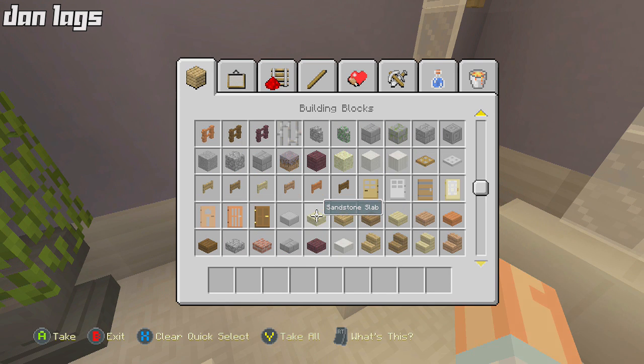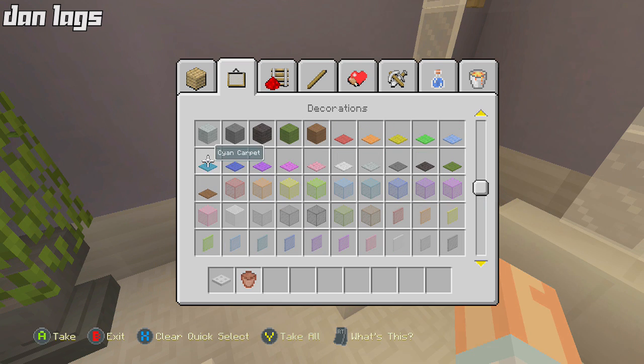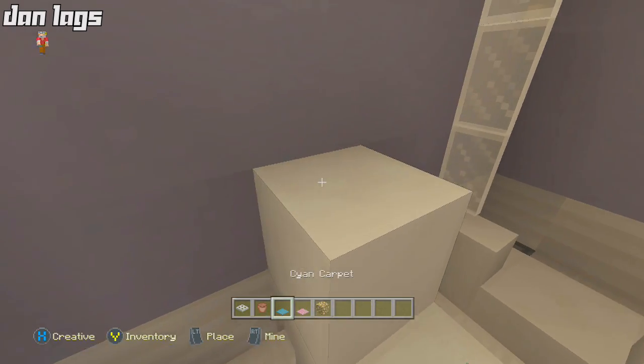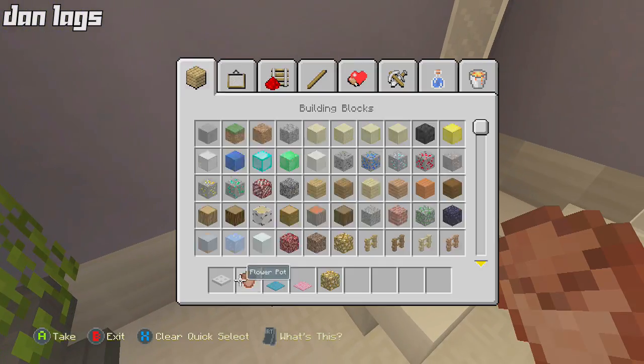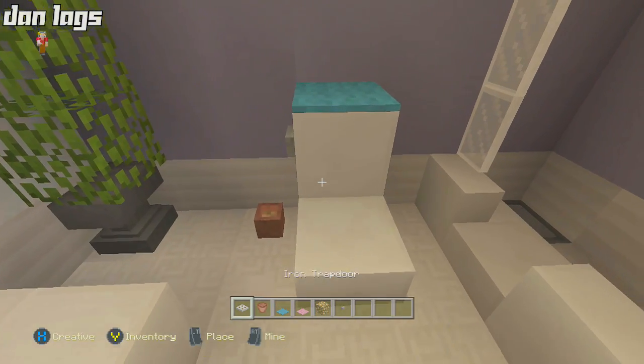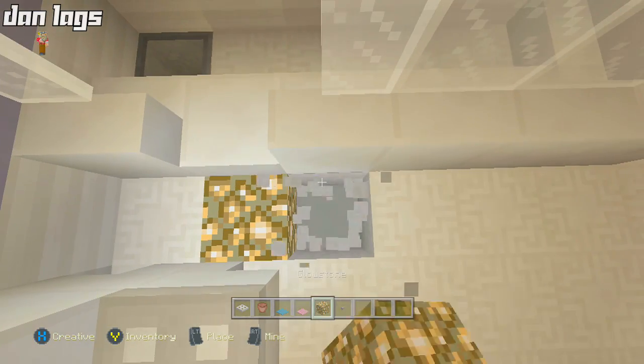So for these toilet designs, I've been using the iron trapdoors. I've been using some cyan stained clay. I'm using some pink carpet as well. And I keep saying stained clay, but it's carpet and clay. I don't even know. At this point, I'm pretty sure you guys just ignore whatever I say and just watch me build, because when I'm trying to build and talk at the same time, I say some weird stuff.